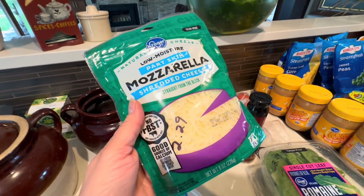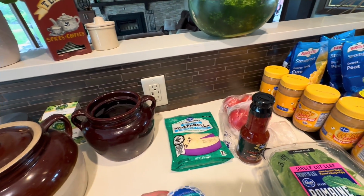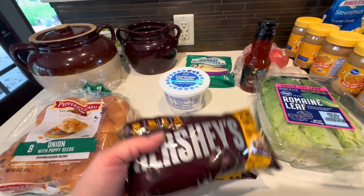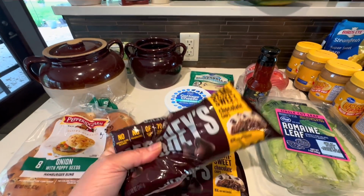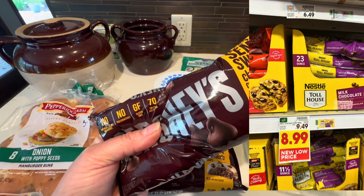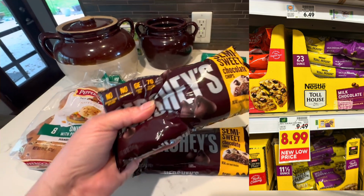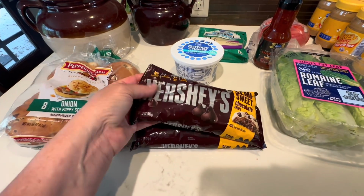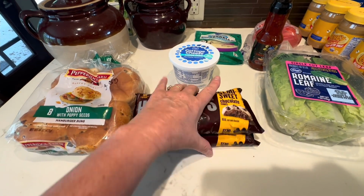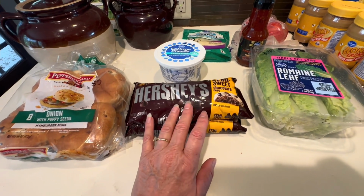I obviously did not stock up enough the last time cheese was on sale. Cottage cheese for $2.29. These chocolate chips were $2.79. They had chocolate chips as high as $9 a bag. Who's paying that? I had to really think about it to buy these for $2.79. But I really want to make some cookies this week to take to a dear friend who's in the hospital.